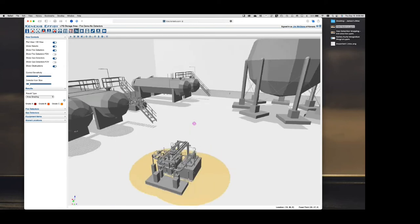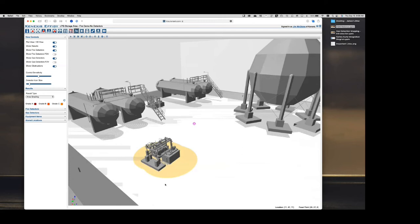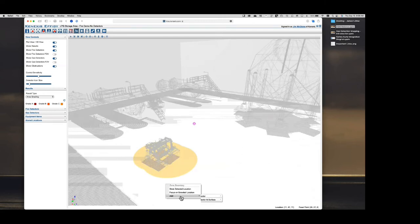All right, so I need to put a gas detector there. And what most people will do is they'll say, hey, look, we need a fire detector, let's put a fire detector right here and let's put it in on a pole. So we're going to add a fire detector and we'll add it at the selected surface.